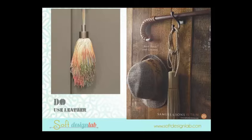Leather, very important, really coming in. Again, it's speaking to that sort of menswear thing that's happening. This is a Samuel & Sons ad. Love it. It's wrapped up to the handle, and then of course the tassel. It's around the hat. What's interesting is they do this leather with a rivet tape. So there's actually two here, there's a cord and the tape.